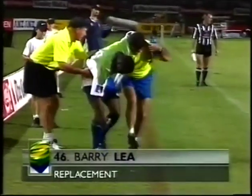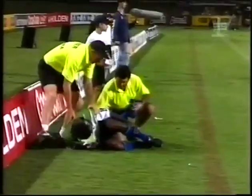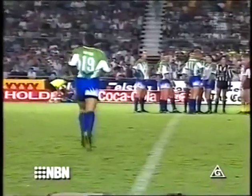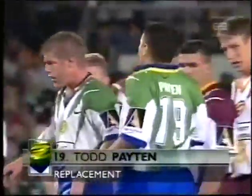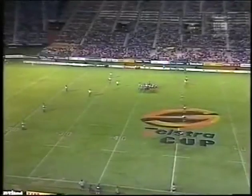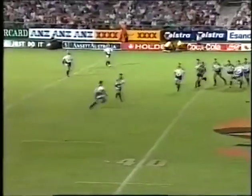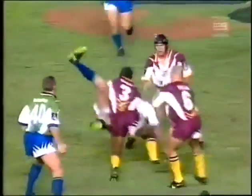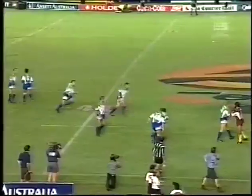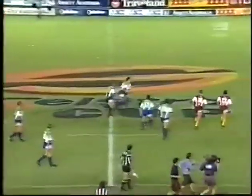And Barry Lee has had to be replaced. So the Broncos have lost one, and now Canberra have lost another. Now Todd Payton is going on in jumper number 19, one of 4 graduates from the Erindale College down there in Canberra who played reserve grade today. So the situation is worsening for Mal Meninga. Hetherington throwing self-preservation out the window. He was quite prepared to unload if somebody wanted it, as Renoff drove him into the ground.